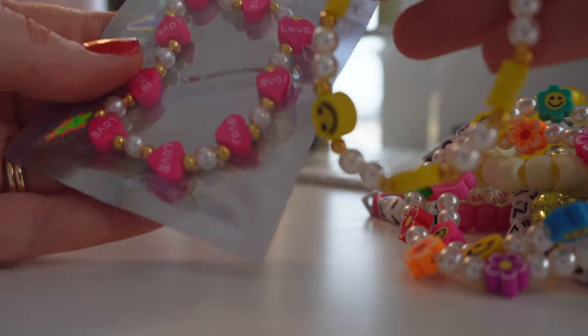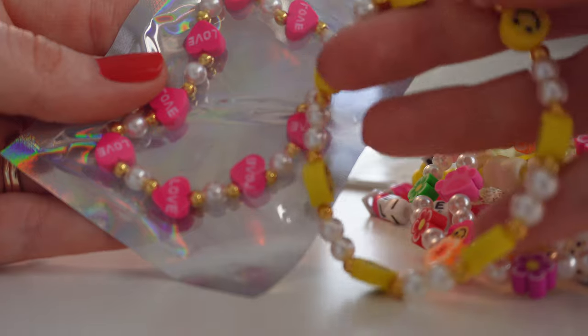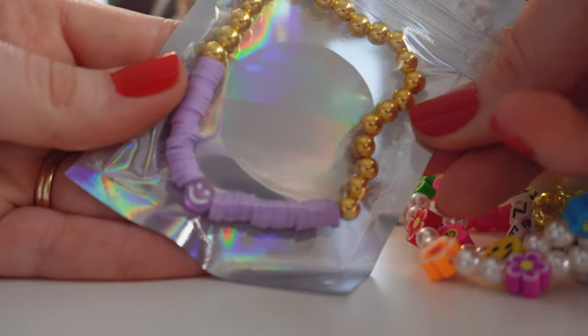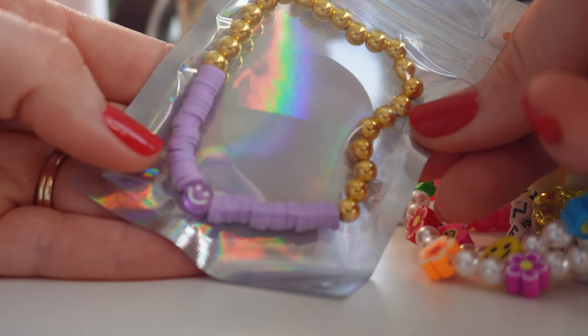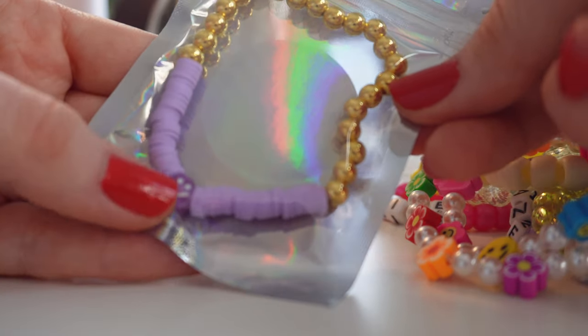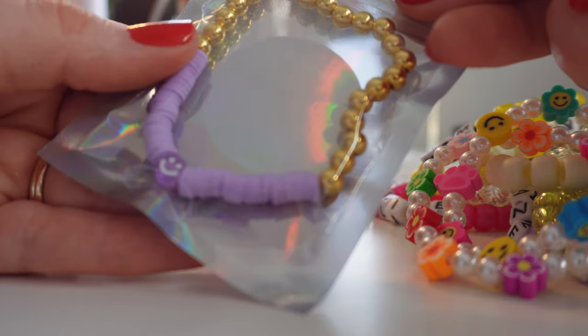Similar to this one, I created this pink love bracelet. And I think this would be the cutest stack together because they're the same spacing with the pearls and silver. You guys might remember this one from previous videos. I have created this in, I want to say orange and green, but I made it in purple, and it's just a purple smiley face bracelet. I love the clay beads with a bead and then mixed with the gold.